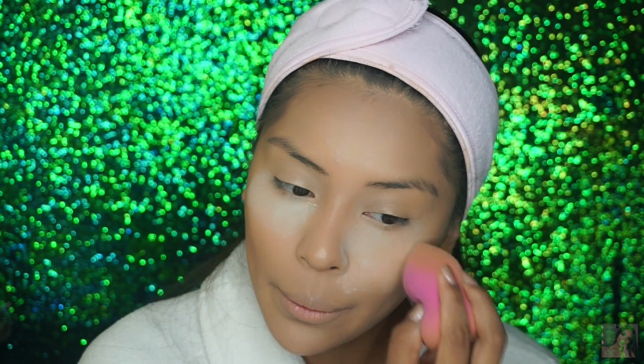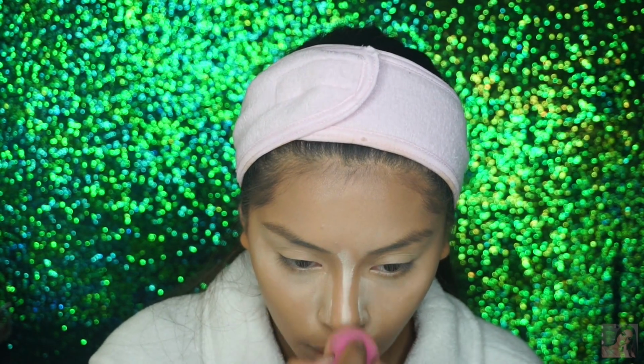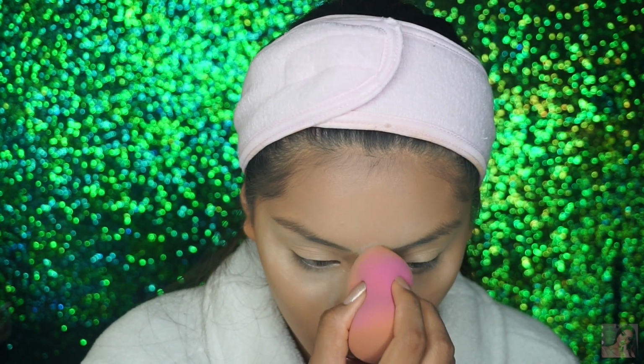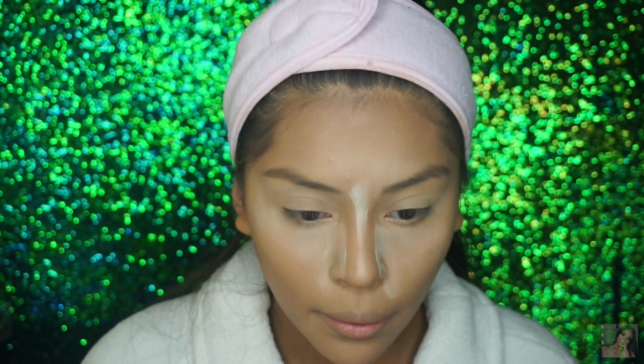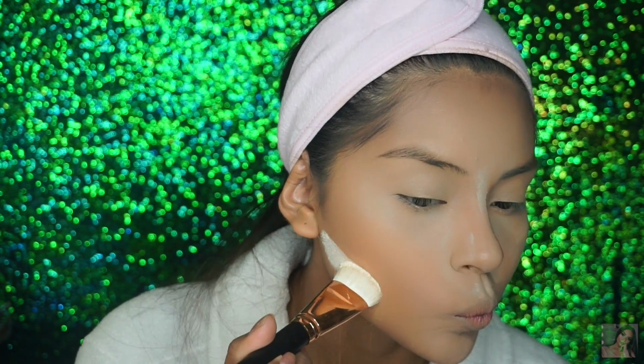When I do this step, I just feel like it makes my makeup last so much longer, and I never get oily when I bake. So I really recommend doing that. And now I'm going to be baking underneath my cheekbones. This has two benefits: to clean out your cream contour and all that mess, and also to chisel your cheekbones a little bit more. I love doing this.